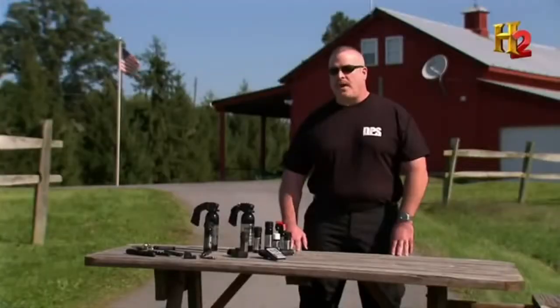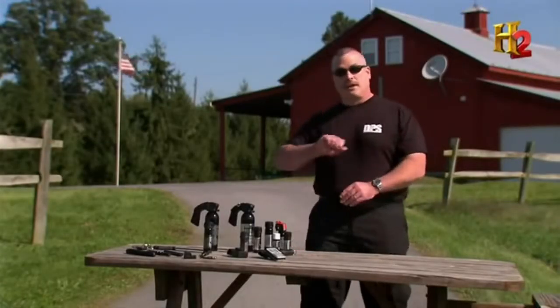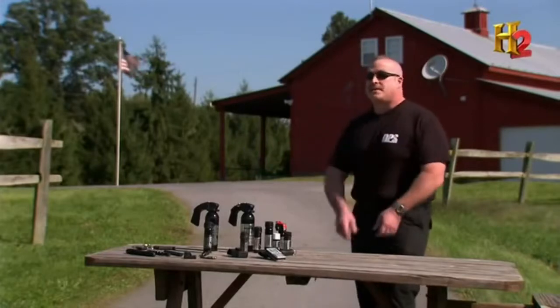Working with police and civilians, Irv believes that using less lethal force is the first step in any physical confrontation. Nobody wants to take a life. In most situations, if you pull the pepper spray to use it first and it gets ugly fast, you literally throw the spray and you pull your sidearm. That's how it's done.